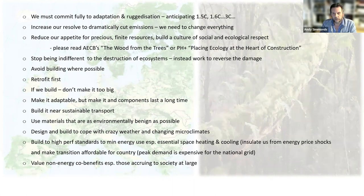We need to continue to dramatically cut emissions, so we just need to really up our game there. We need to pay attention to material resources, and part of that is changing the way we think about things. And we need to be working together to create a culture within these different industries, design and construction, a culture of social and ecological respect.